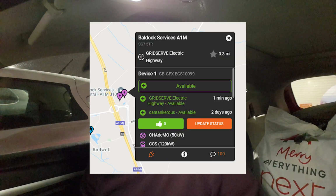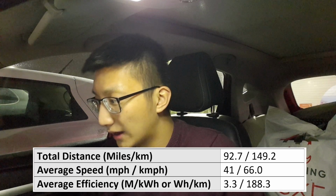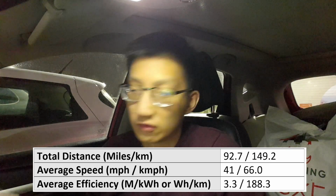Okay, so I've just arrived at Baldock Services. I've done 92.7 miles, average speed of 41 miles per hour, 2 hours and 15 minutes, and 3.3 miles per kilowatt hour efficiency. I arrived here with 16%. I'm just going to let this car charge up again to around 85-90%.